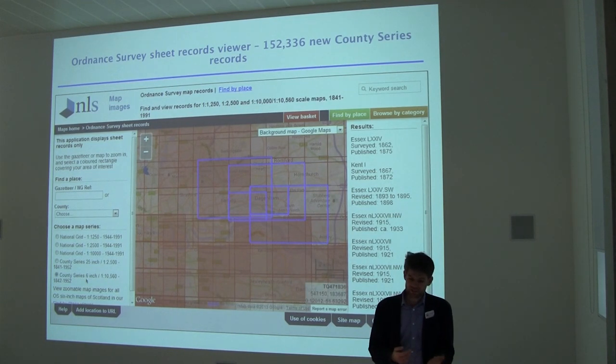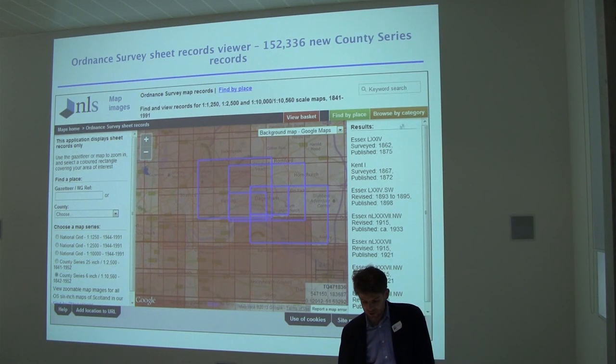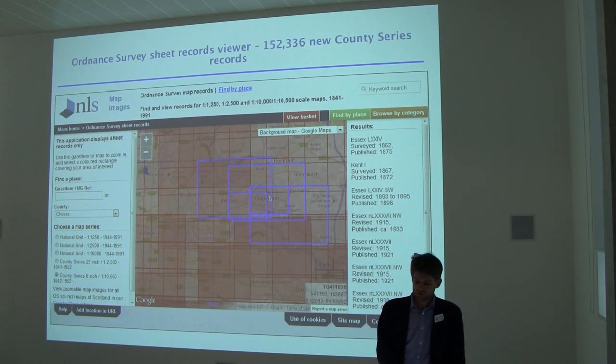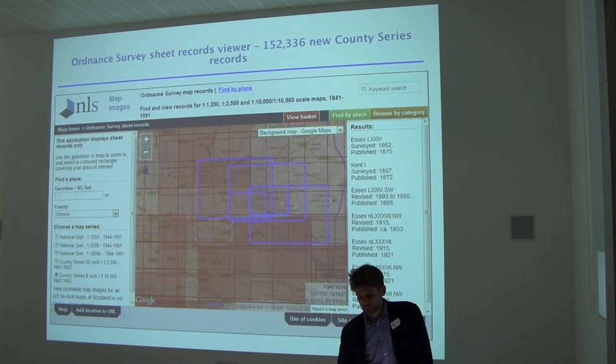And for us, it allowed us to list all these maps for the first time, record the dates of survey and publication, and link the sheet records to shapefiles of sheet boundaries, which we received from the Charles Close Society, the main society for studying Ordnance Survey historic maps. And it means that we can, through our OS sheet records viewer, zoom in from anywhere in Great Britain, click on a location, and know which maps were published, often at county boundaries.